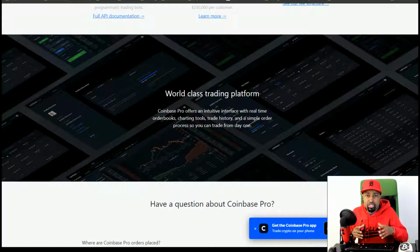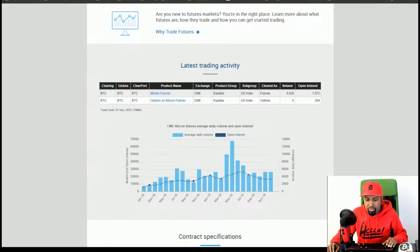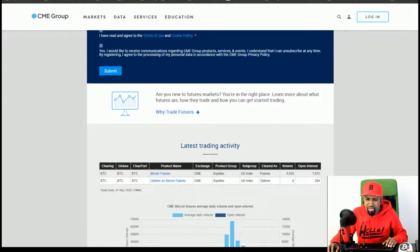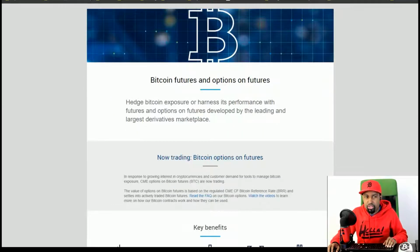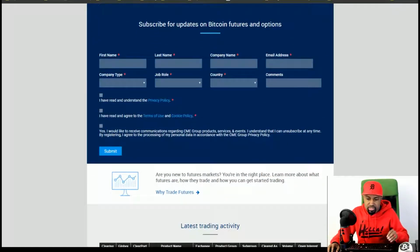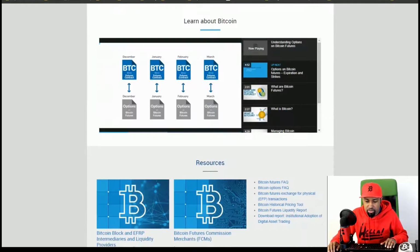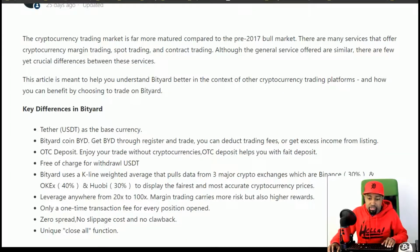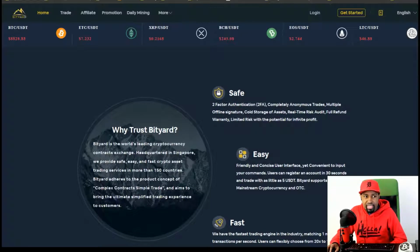But when you do contract trading, it's almost similar to what is going on at the CME Group, but even better, because they make up their own BRR, what's called the Bitcoin Reference Rate. That's what CME does, and I think they take a couple of different exchanges as well to bring up that BRR. But unfortunately, with going the route of a CME Group, you've got to put in all this information, and it's a little bit more tedious of a process to sign up and start trading. So you have examples like Bityard, where they're offering a Bitcoin contract very similar to what you would find at CME Group. And with Bityard, they actually use what's called a K-line weighted average.